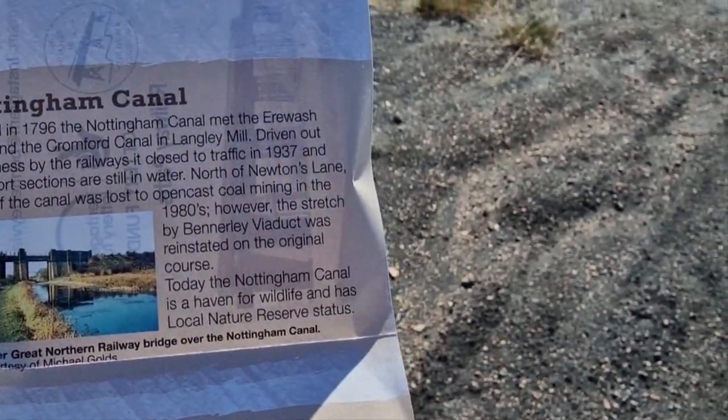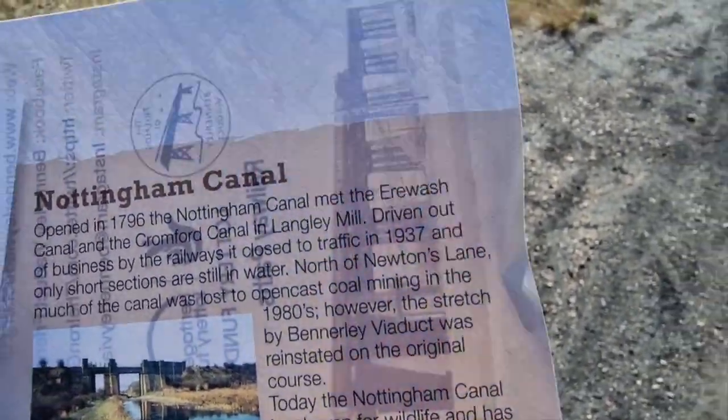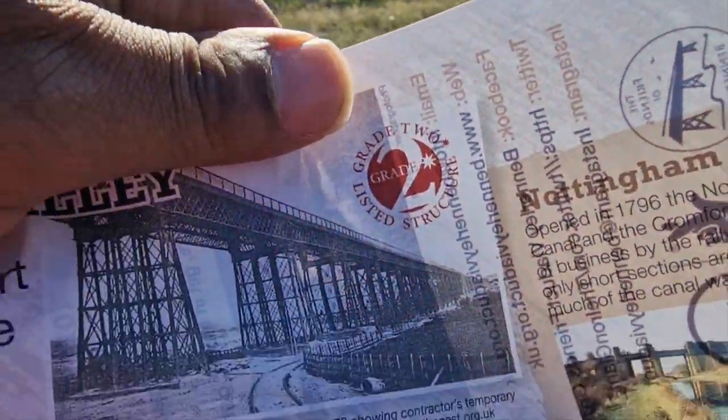Then there you've got Nottingham Canal. And that's what it looked like in a picture.